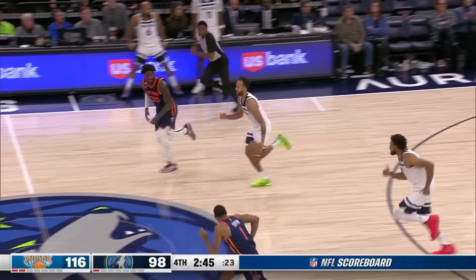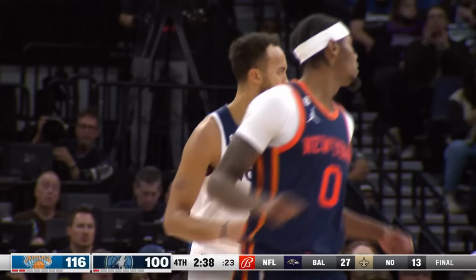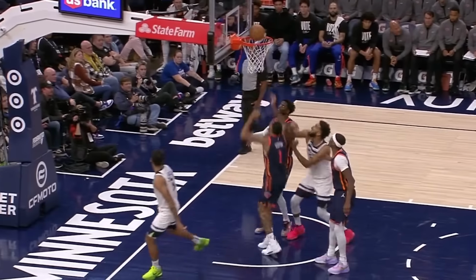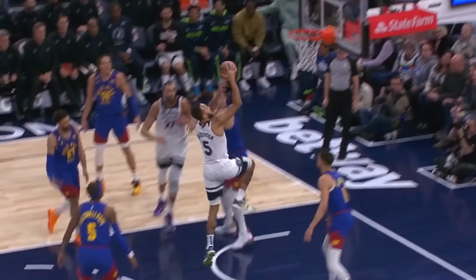Knicks turn it over. Anderson, the crossover, the Euro, and the finish. Classic slow-mo there. Dude is just strolling to the rim right past Randle and Toppin here. Now look at this thunderous drive to the bucket, hypnotizing the entire defense with the speed. So they just watched him get an easy bucket.